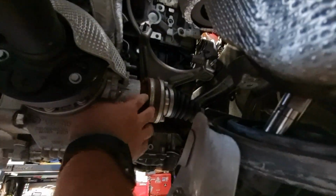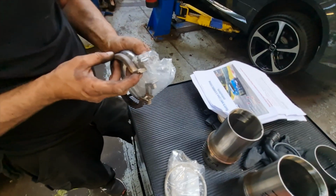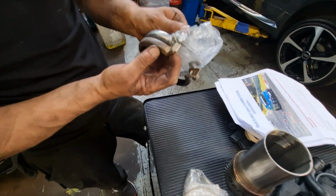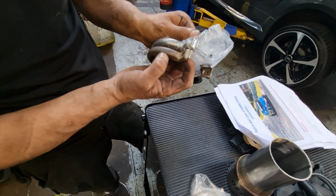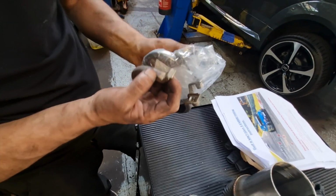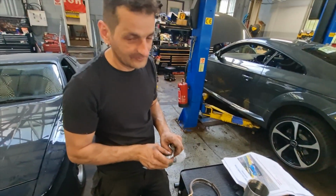So basically, just had to remove the shield that was on here, and then drop this down a little bit more. So the turbo clamp, Michael's got a new one because they revised the part. So they've updated it. My car was already modified, so mine already had the modified version on. Same part number. Oh well, it's worth getting anyway, just to check. But put the new one on. Nice and shiny.